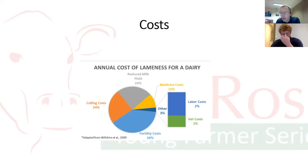And as I said before, reduced milk yield is significant, but in terms of how much this cow cost me because she's gone lame, it's actually only about 25% of the actual cost of the lameness case that is to do with reduced milk yield. As it turns out, the fact that these cows are harder to get in calf and more likely to get culled accounts for about 60% of the cost of a lameness case.